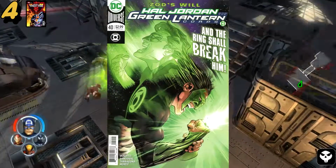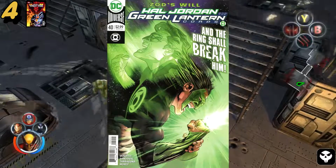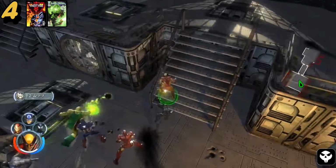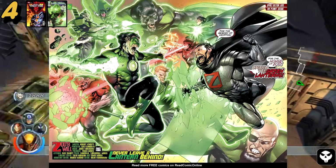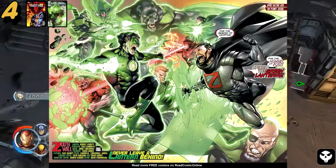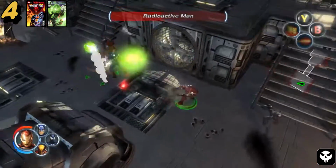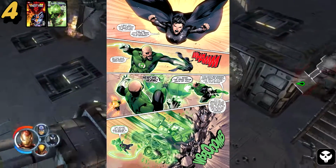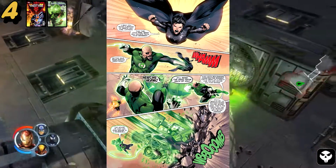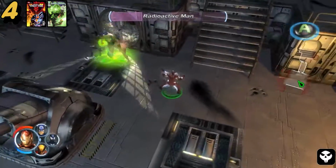Next up, we have Hal Jordan and the Green Lantern Corps, number 40. I don't know what happened in the previous issues, but man, is this book all action. From start to end, the Green Lantern Corps, led by Kyle Rayner, are going all out on Zod and his group. The fight is back and forth, but since I haven't read the past issues, I don't really know why, and also I don't know why it would seem that Hal Jordan is trapped inside of his ring.